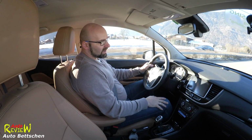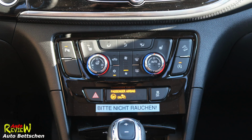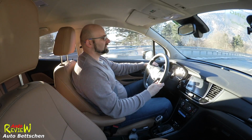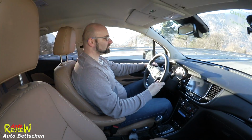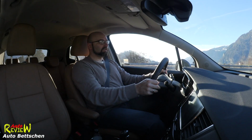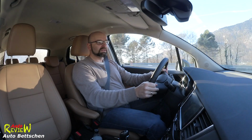Now, the heated seats are super warm. I have it on 1 only, and it's warm enough already. 3 is really hot when you start driving in the morning and the car was standing idle. The car was standing all night in the garage. It's comfortable at high speed, and as you can see, it's not very loud in here either.